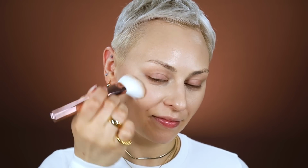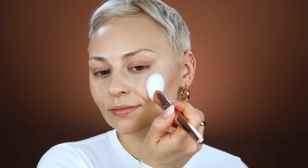I'm gonna blend that out using the e.l.f. Angled Blush Brush. I'm just gonna pick that up directly with the brush to build it up a bit more. You guys, I don't like using not my brush for this. Under and along the jawline.